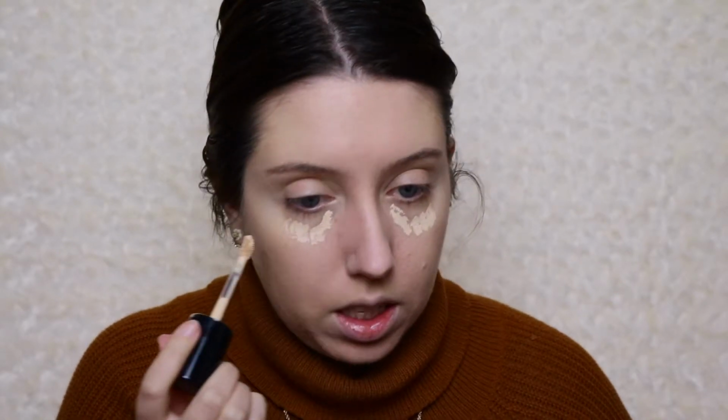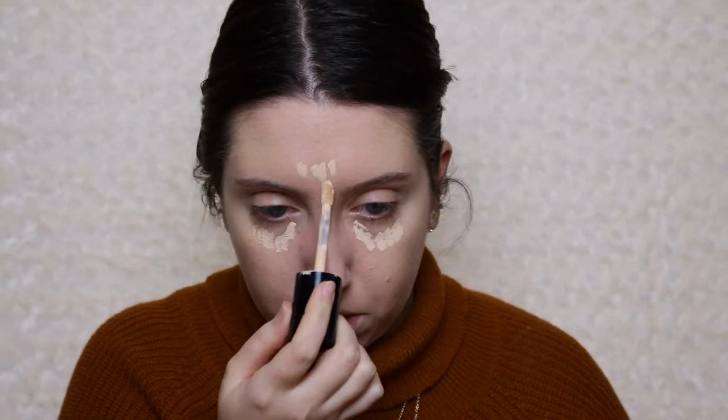So as usual, just going in with my normal Too Faced Born This Way Super Coverage Concealer. And I've just been kind of dotting this under my eyes lately. I'm going to put some right here too.